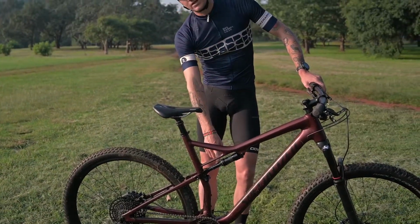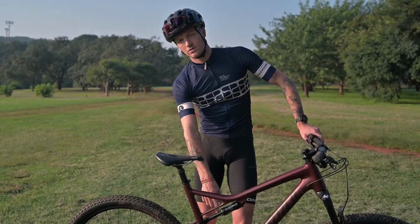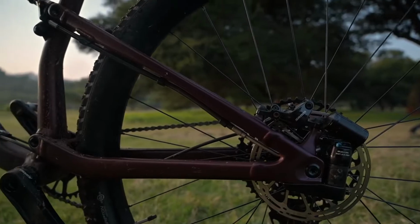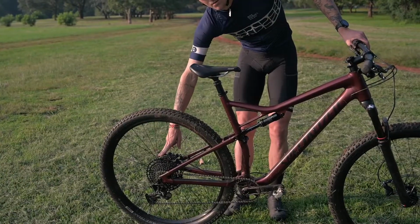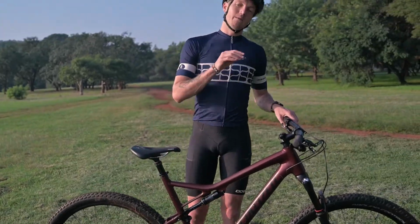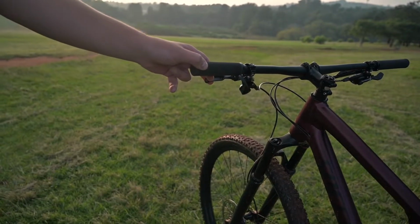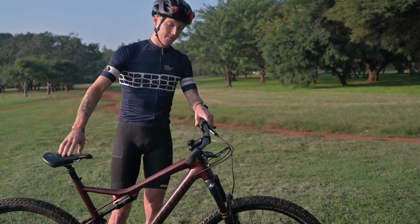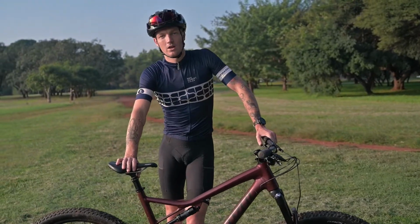They've increased it from 100 mil to 110, allowing a lot more travel when you hit the bigger jumps. They've moved the rear brain back onto the rear axle, so it's a lot more responsive and a lot more sensitive on the technical terrain. Up front, we've got 120 mil, up from the previous version, which was 100 mil, allowing, again, a lot more travel to hit a lot bigger jumps.